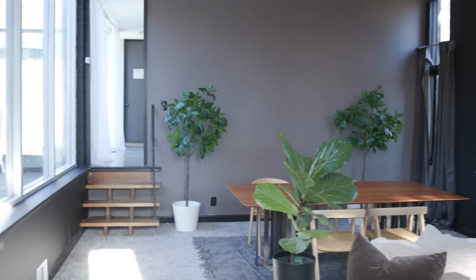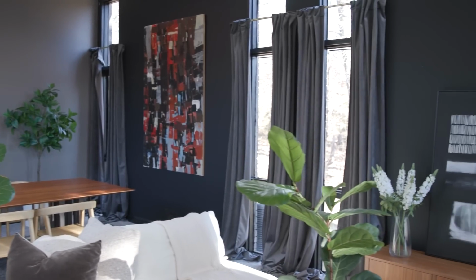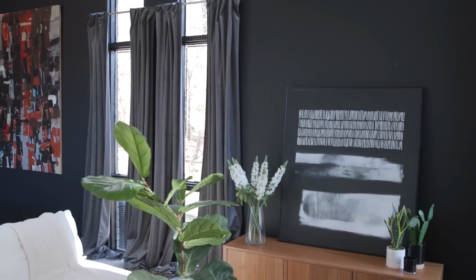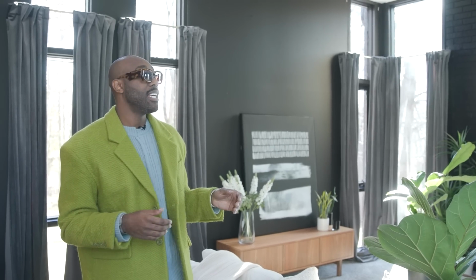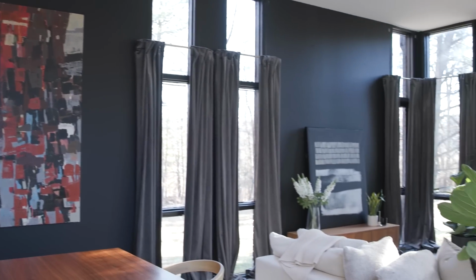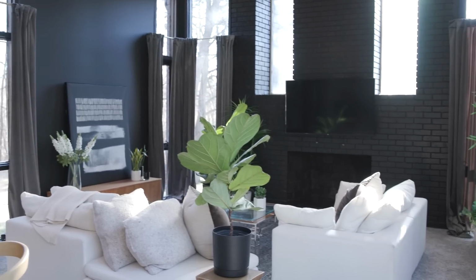The original owner said that at one point when they were building the house, this room was supposed to be all glass, but there were delays with the glass coming from where it was being developed. And so they opted to do it in brick, and then have these tall floor to ceiling windows throughout. And the ceiling height is 14 feet. So it's pretty tall. And I just love this.